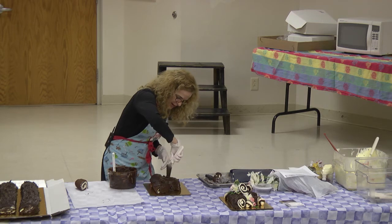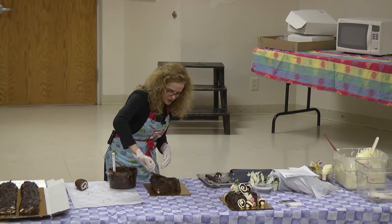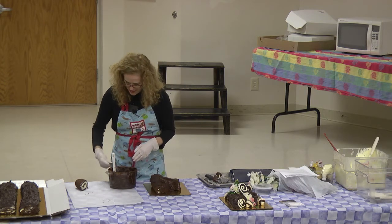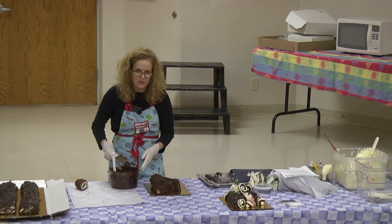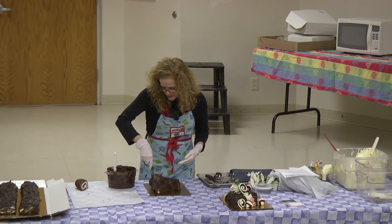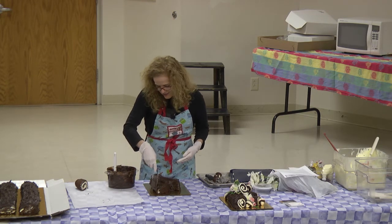Some of the cookbooks are from other countries. I have a German cookbook that was translated into English. I have found some really cool cookbooks at thrift shops and stuff. And for me, a real old cookbook is a treasure because I love hearing the stories.